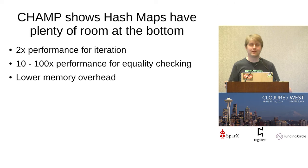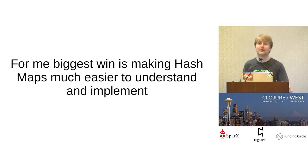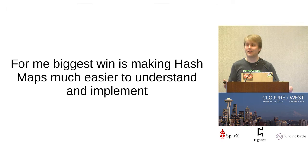But for me, the biggest win is that this makes hash maps so much more accessible and easier to understand and implement. I read the code behind hash maps before, and the bit twiddling was a bit of a stumbling block, but the bigger one was all the complexities that CHAMP cleans away. It just makes it a lot simpler to understand the intent of the code, I found, when doing that.